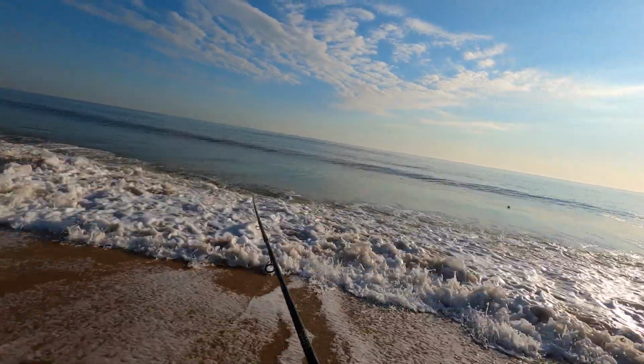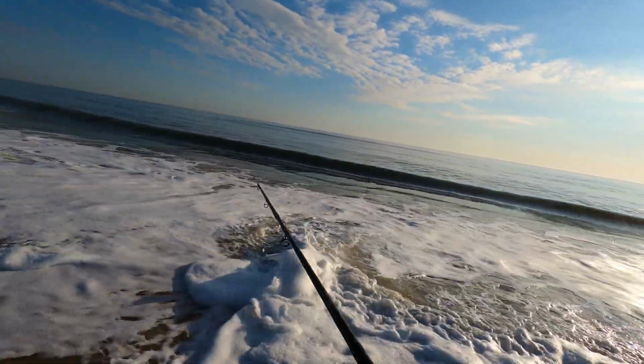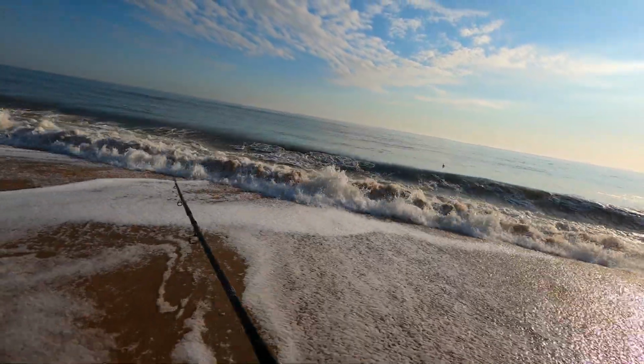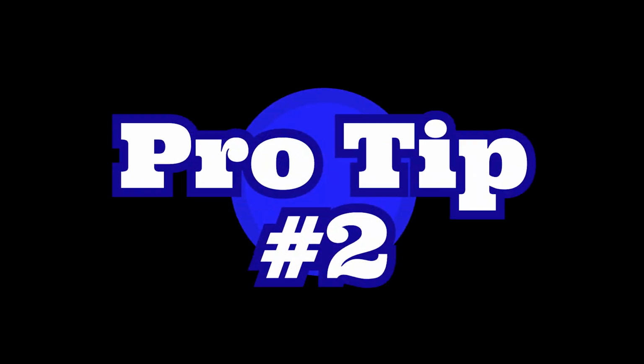Okay, so I'm working that lure like I was talking about. Just kind of pulling and reeling, pulling and reeling, keeping your rod tip down. Yeah, there's bait fish running.